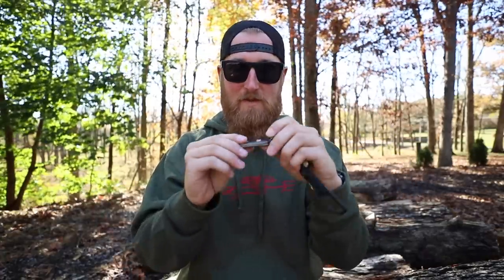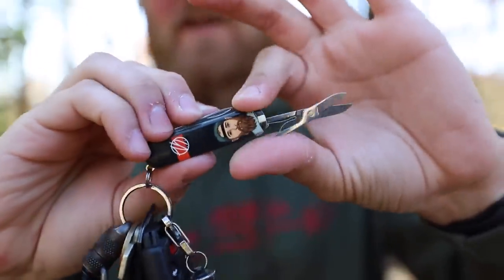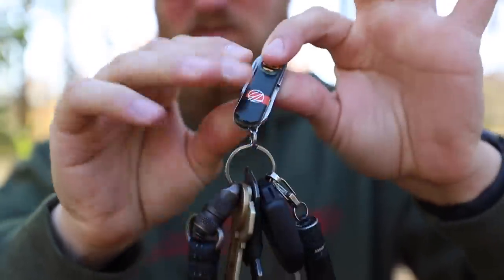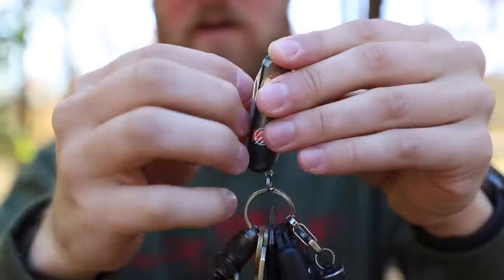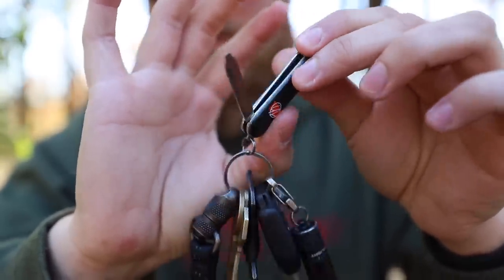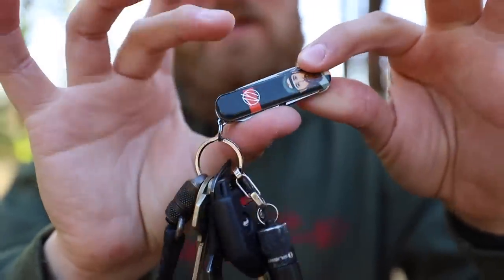If you don't know anything about the classic Swiss Army knife, I'll show you here real quick, but I think I'm going to do a dedicated video on this, maybe tomorrow. On the one side here, you have a little pair of scissors. These are surprisingly extremely sharp and they can cut you, so just be careful with those. You have a tiny little pen blade over here, also very sharp. This one is sort of like a screwdriver, but also a file on this side here, so you can use that for whatever you see fit.